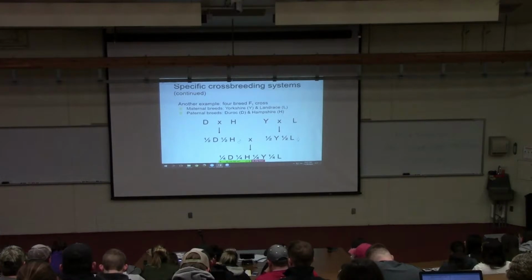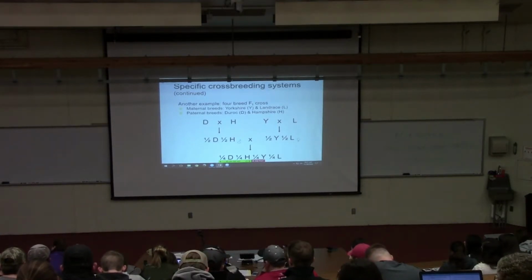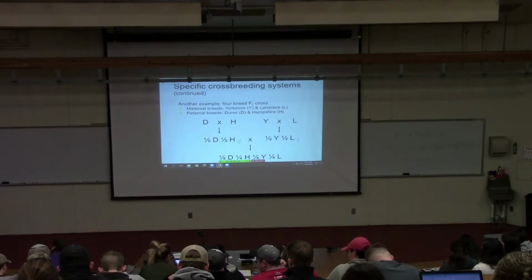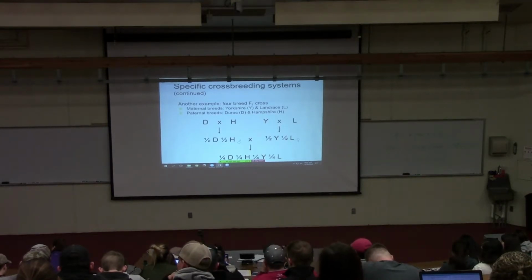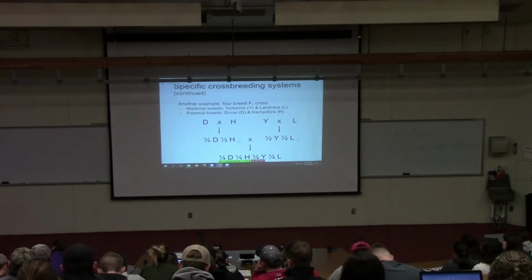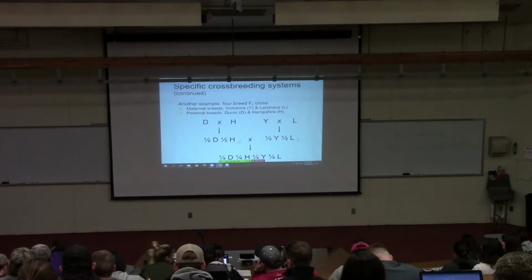Please, question? In a system like this, are they going to have to keep purchasing the purebreds to keep their stock, like for replacements? So you're a commercial producer. Where are you getting your animals from? The breeding stock. Where are they coming from? Well, maybe cow-calf for cattle, but I've got pigs and sheep.